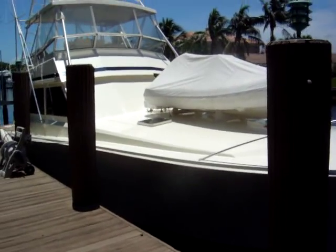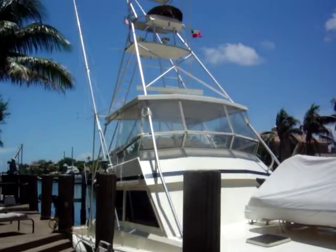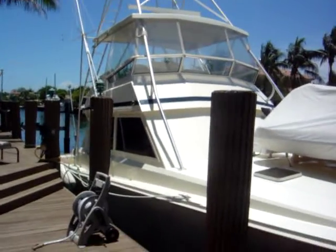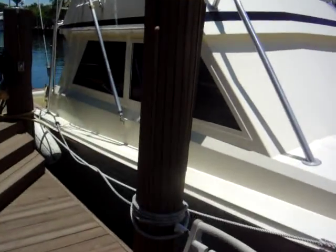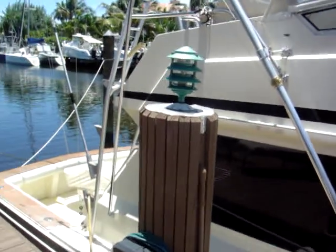48-foot Viking, 1988, named Suka 3, with a full tower. Boat is in overall very nice condition. Paint is good. All the metal work is good. The windows seem to be nice. Tower's in good condition. The electronics are okay.